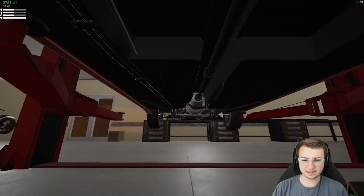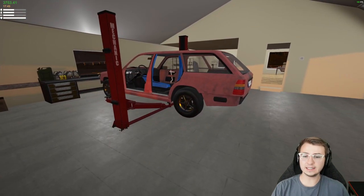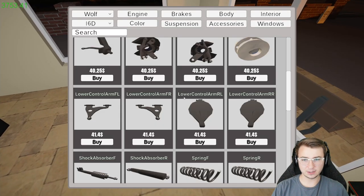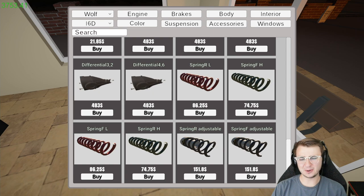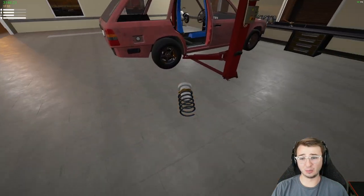So let's actually grab the adjustable suspension, because honestly, I would like to lift this thing just so we have a little bit more ground clearance. So let's see if we can actually buy those adjustable ones from the shop. We sure can, but they're very, very expensive. $151 a pop. That's just for one side. So we need two for the rear, and we need two for the front. We have $3,100 again. We are so broke, dude.